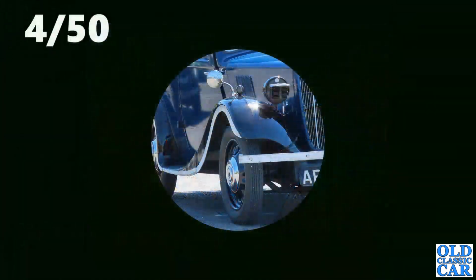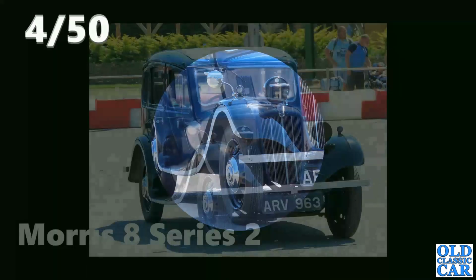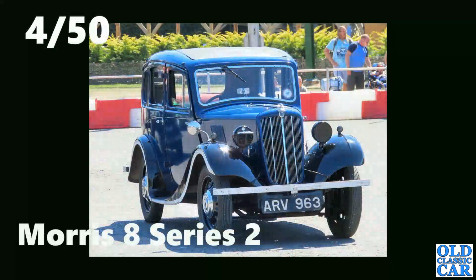Fourth car, to the pre-war years, just about. What car are we looking at here, complete with blackout regulations very much in evidence? And it is a pre-war Morris 8 Series 2. The Series 1 had the chrome radiator surrounding the spoked wheels, and the Series 2 was revised somewhat, and that's the car you can see here.